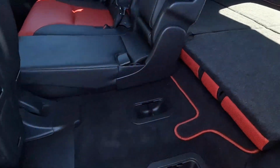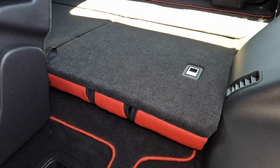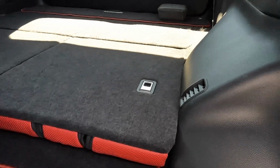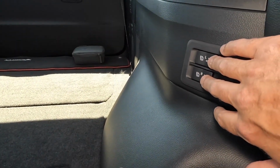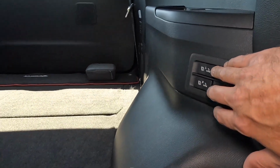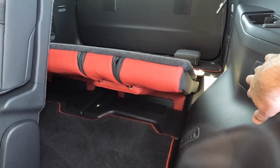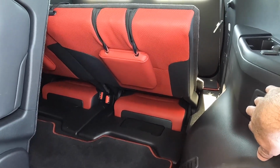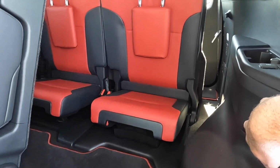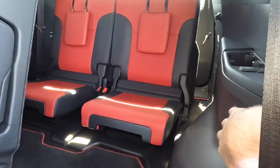So I'm not going to sit in the third row because it is very clearly made for kids, but I am going to show you how this thing articulates and folds up because it's kind of awesome engineering. So real quick, you have buttons for folding the third row here as well, in addition to the very back. So I'm going to go ahead and lift them now. So you can see the seat back comes up, but then the seat bottoms actually come and pop out as well. Very, very cool.